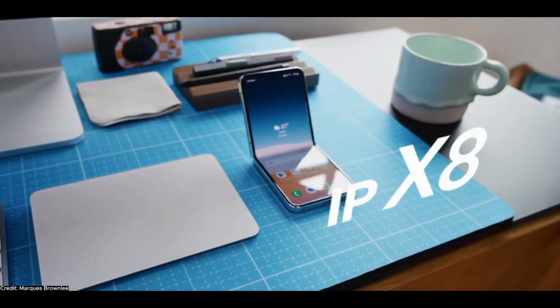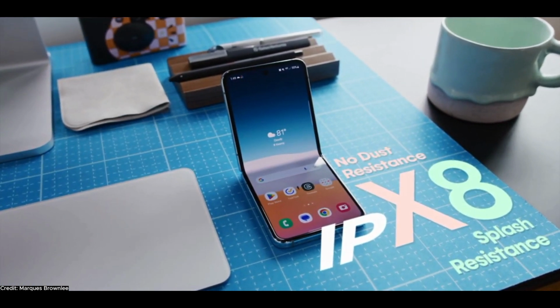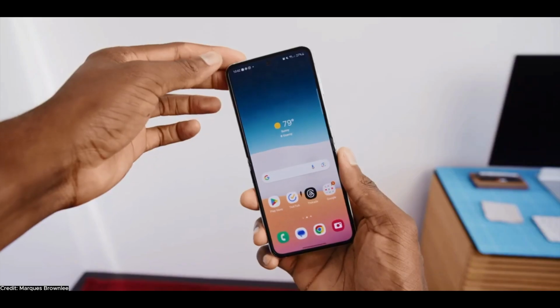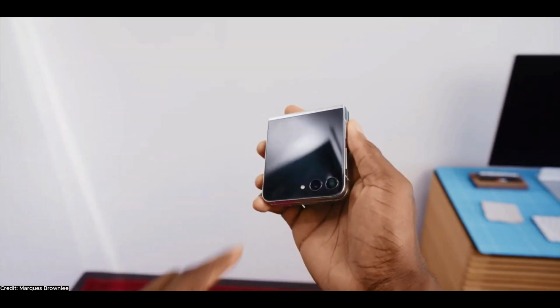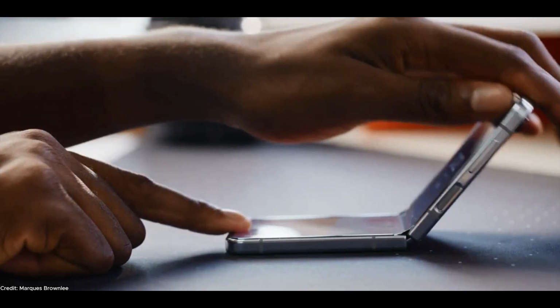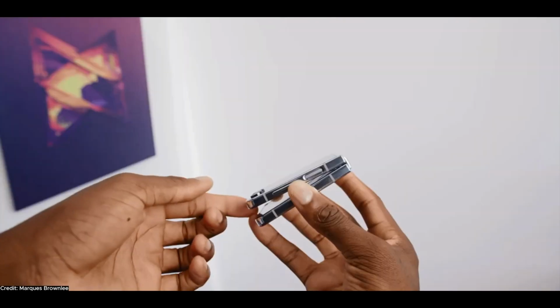The Galaxy Z Flip 5 runs Android 13 with One UI 5.1. This software is one of the best on the market, and it offers a number of features that make using the phone a pleasure. These features include a new multitasking interface, a better notification system, and improved privacy controls.